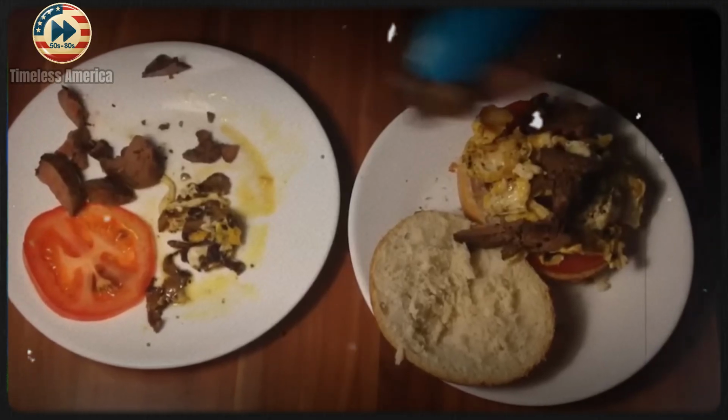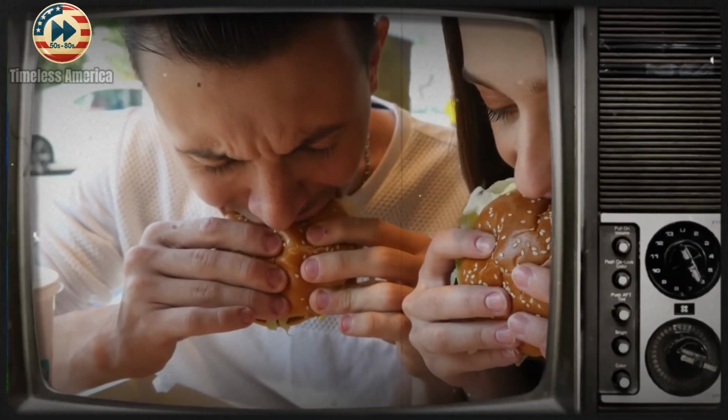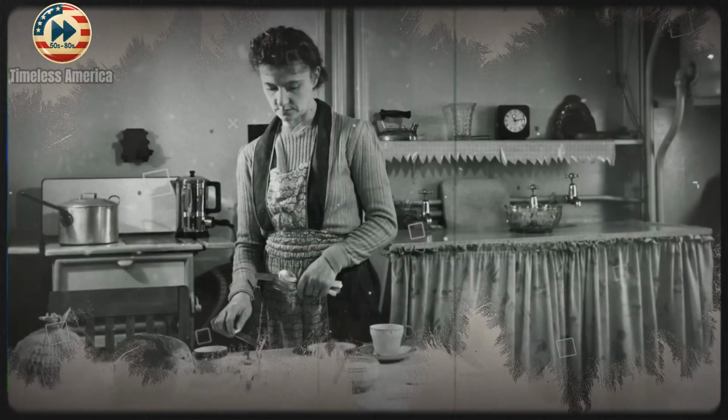What set this sandwich apart was its bold, earthy flavor, something children sometimes wrinkled their noses at, but adults appreciated for its richness. For immigrant families, it carried echoes of old world traditions while adapting to American kitchens. As the decades passed and organ meats fell out of favor, the chicken liver sandwich quietly disappeared from mainstream menus.